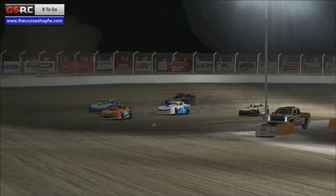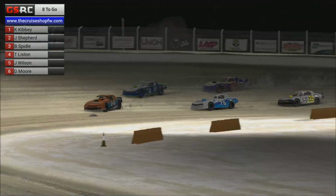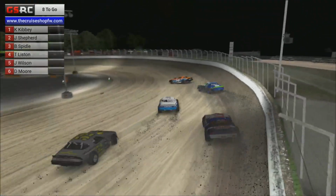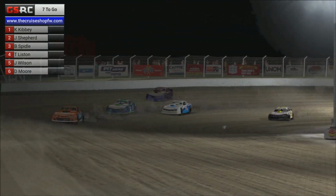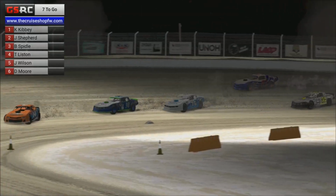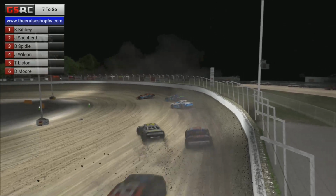Kibby in the 14, powering out at corner number 2. He gets a little bit of a Shepard. They race Shepard on the top side, trying to make it work down low is Brad Spidle. That's not going to happen. And Brad Spidle trying to use the inside to his advantage, but look at a roundup on the top side. Todd Liston, he'll try and get a run on the outside, but that's just not going to run this racetrack, at least in these dirt street stocks. He's got John Wilson on the inside, and you see most of the field there off turn number 4.